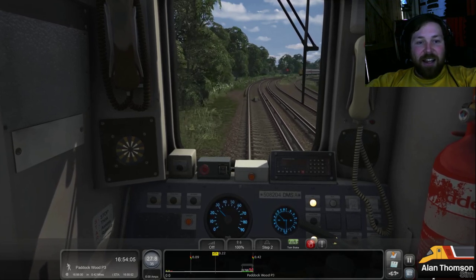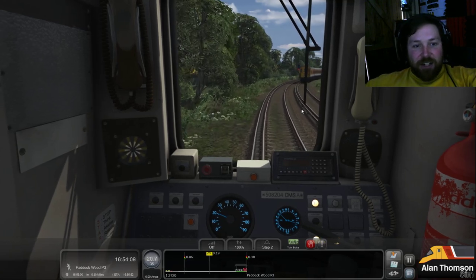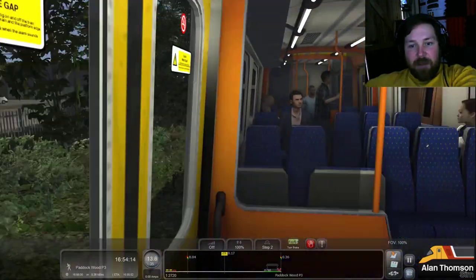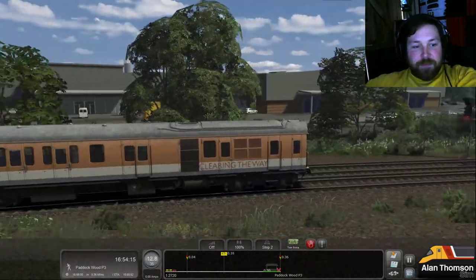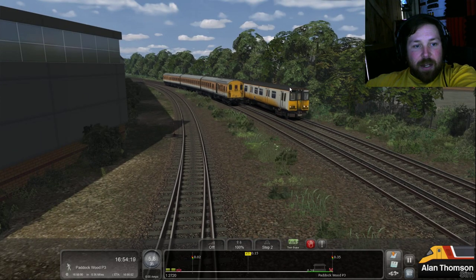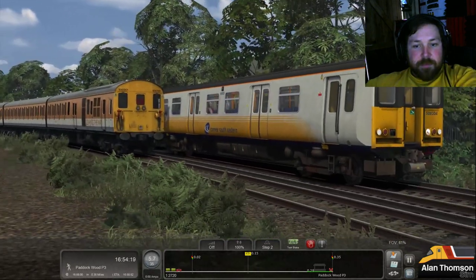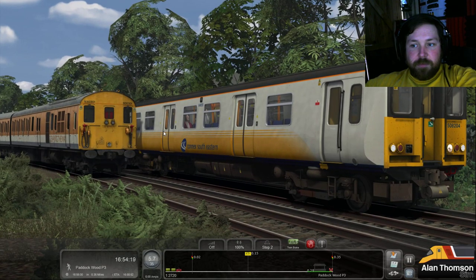Oh, look at that! Yeah, a little bit of Sandite action going on there. That might be a screeny if ever I've seen one. About there. I like it.